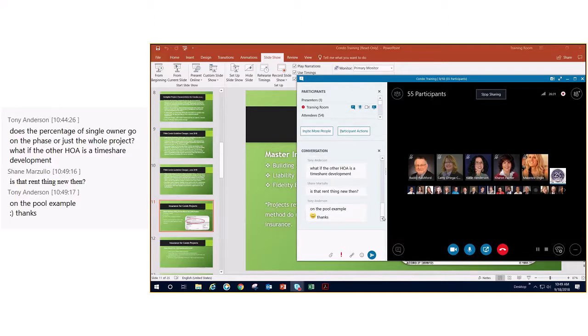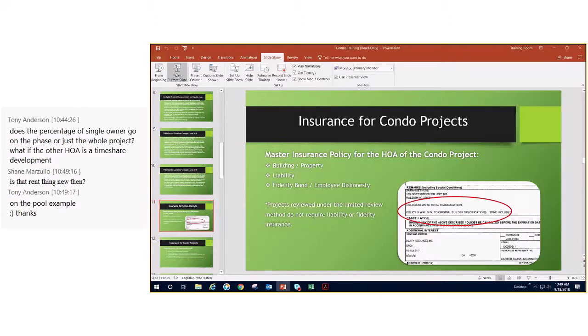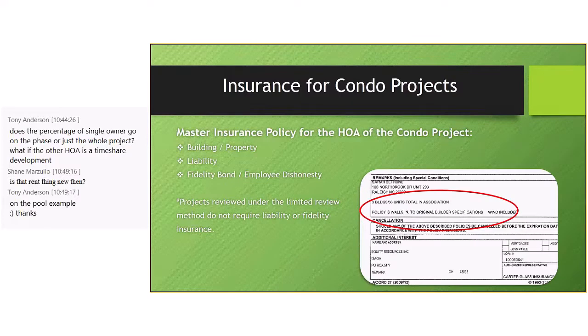The rent thing isn't new. It's just an HOA between an HOA is fine. It's when you have an outside entity, it's an issue. But I'll go ahead and send out additional information when I send this out to you guys too.